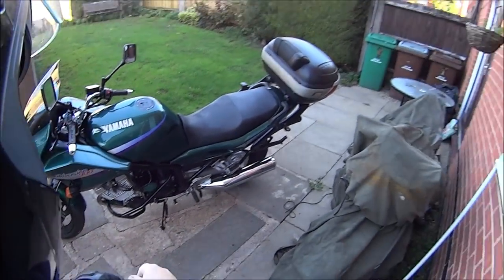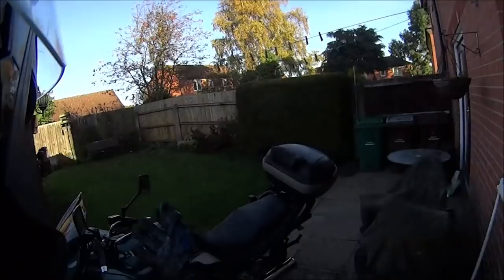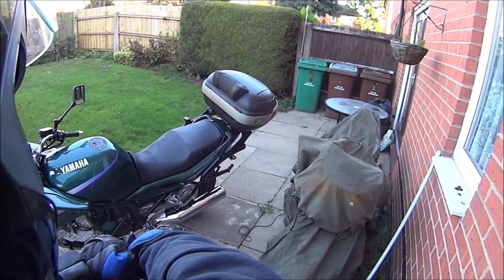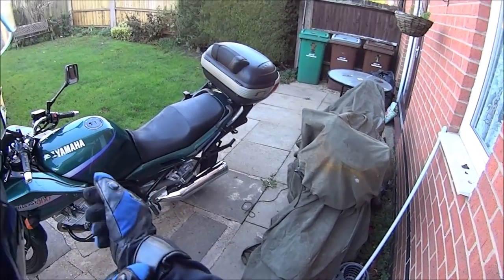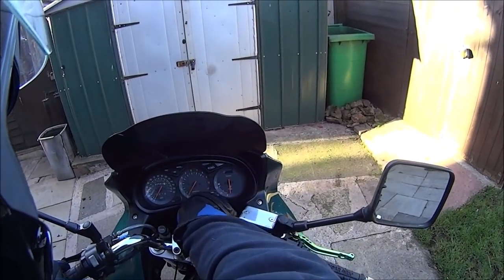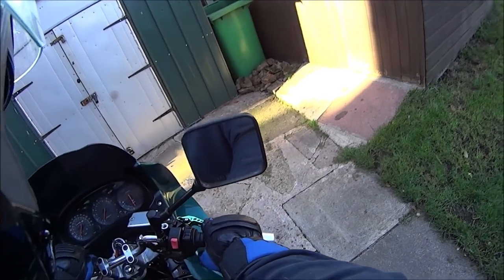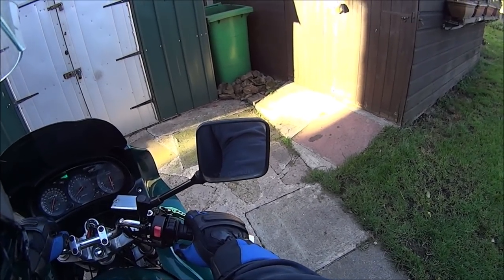Okay, guys, this is it. Beautiful day, frosty morning. Time for the MOT on the XJ. Don't even have any clue what it rides like. Ignition. Choke. Starter button. We're alive.